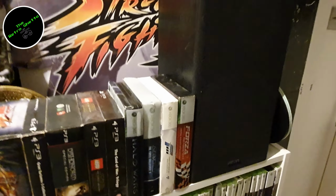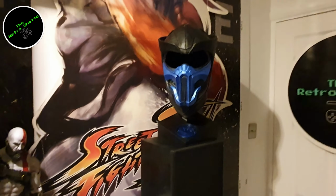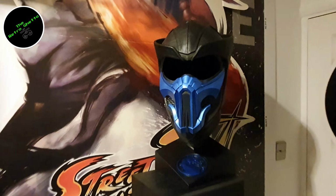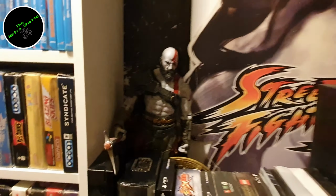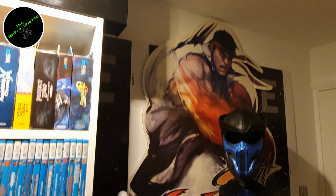And as I say, we've got the other speaker, equidistant to the other one. And on top of that, we've got a new addition as well. That's the Sub-Zero mask from the Mortal Kombat 11 Ultimate Edition game. My favourite action figure, 18-inch NECA Kratos there. And I've recently put my Street Fighter 4 standee up there.